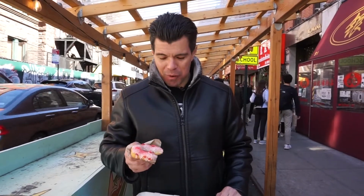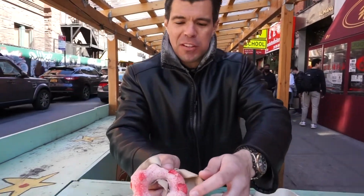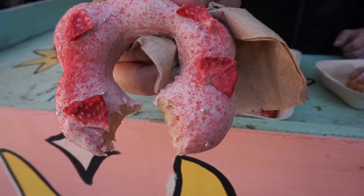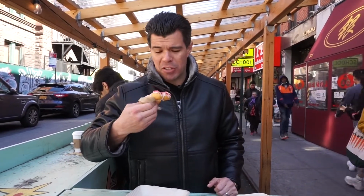So funny enough, you actually see right here, they have these little sugar sprinkles that give a little bit of a crunchiness to it. Very chewy. I'm enjoying that though. It almost reminds me of like Fruity Pebbles. If Fruity Pebbles were a mochi donut, that's what this tastes like. Not mad at all. Grab some milk. Next thing you know, you're not eating that cereal, you're eating that donut.